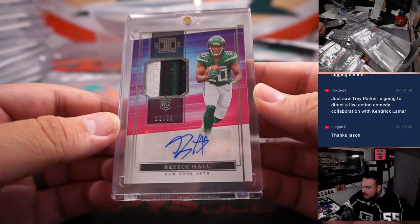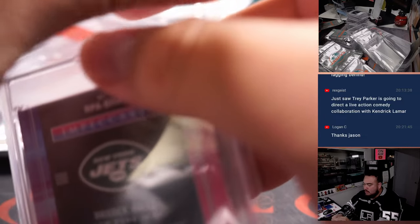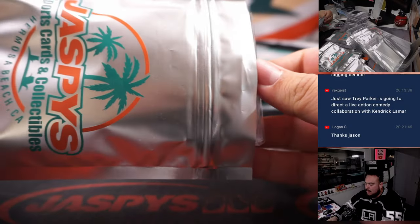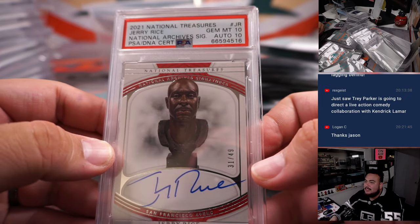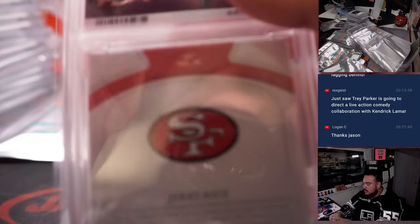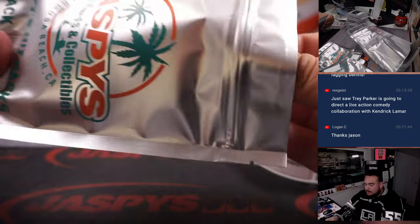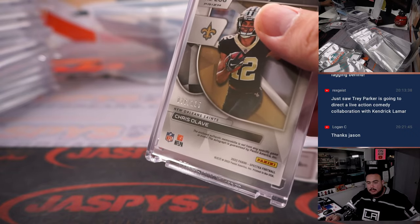We got a Breece Hall RPA from Impeccable to 99. We have a bust. That is a Jerry Rice PSA 10, autograph 10, numbered to 49. Very nice. It's a good hit too. And 18. And a Chris Olave RPA to 125. A couple nice hits right there.